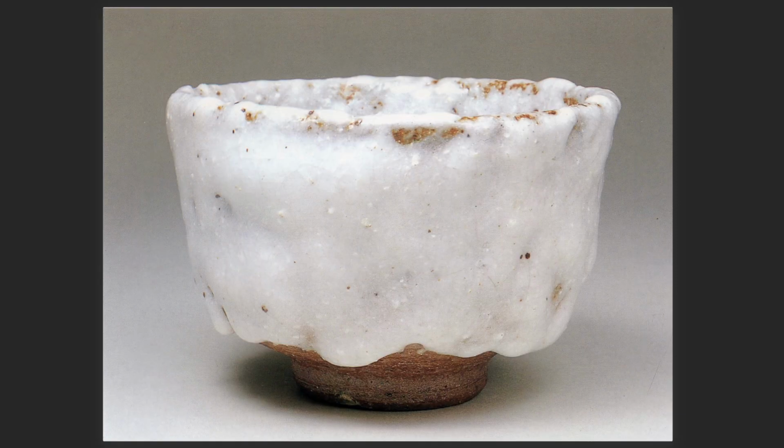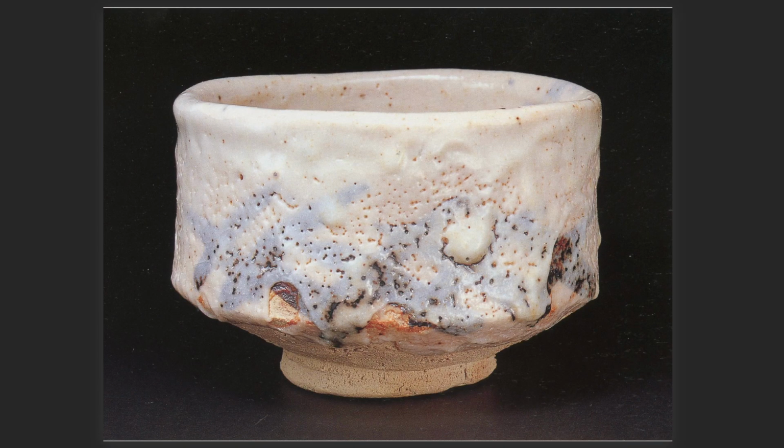And here's another glaze. A glaze like this is almost pure feldspar. So there's been a lot of study about the techniques of making these glazes. And most people agree that the early Shinos were not highly refined. They were just ground up rocks, highly feldspathic rocks. And so this is probably mostly feldspar and sometimes some salt in it to get it to stick. Here's another Shino.